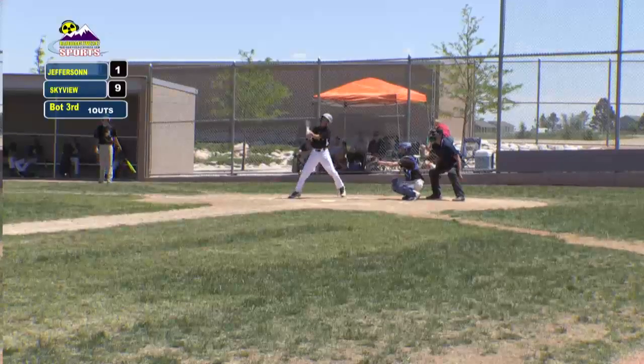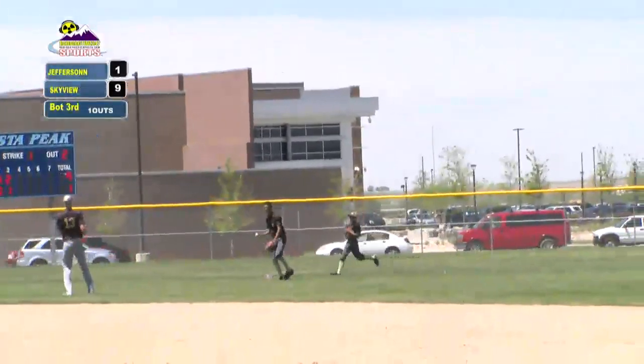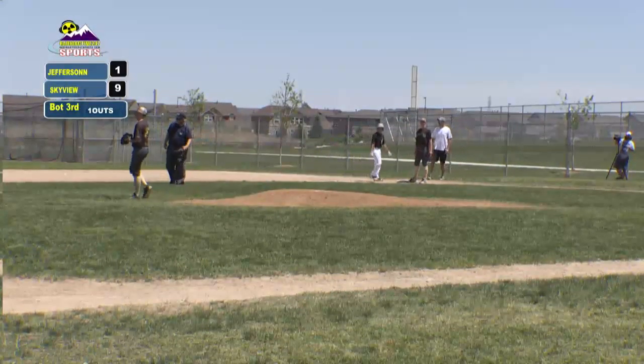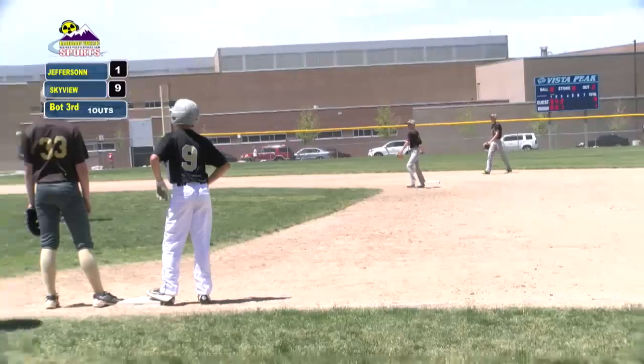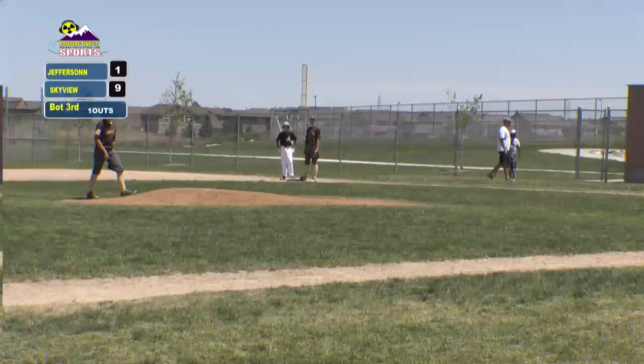Next pitch is going to be hit. It should be a base hit. It does. So a 2-out single, nicely hit. Just getting over the infielder's head, and now another opportunity here with 2 down. And it will be Luke Anderson stepping to the plate.